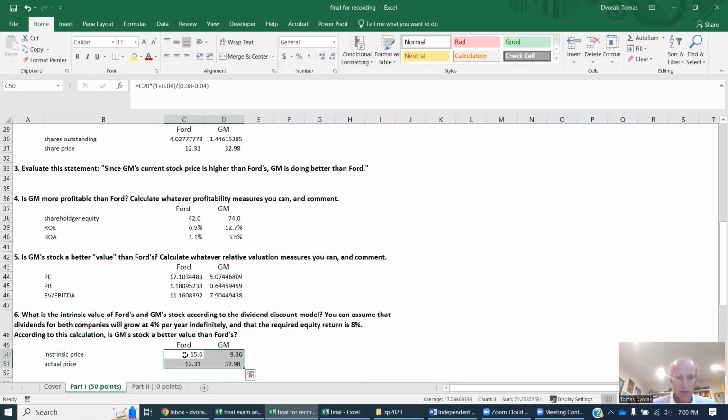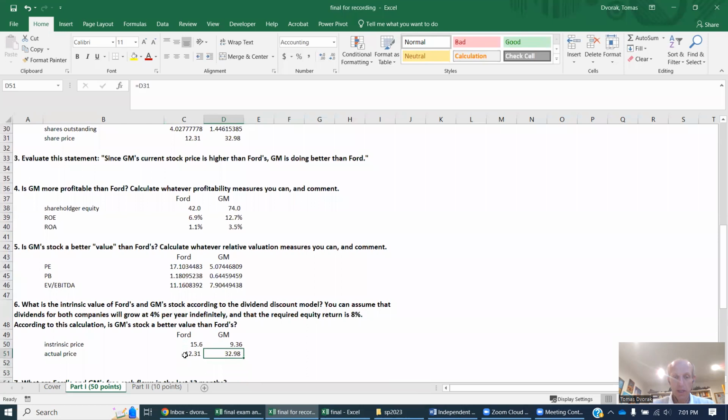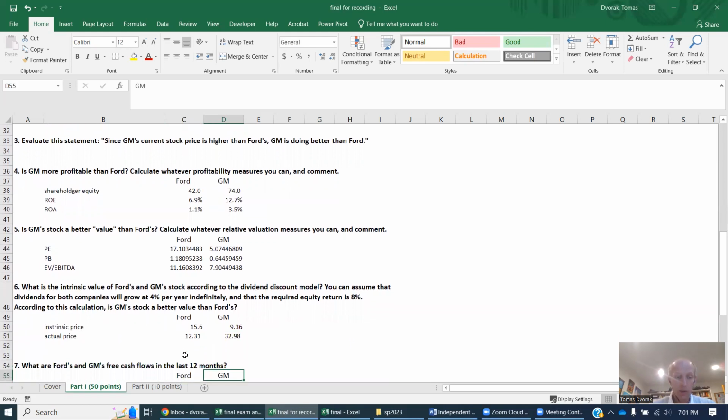And GM appears to be definitely overvalued. Its stock price is $32, and according to the dividend it pays, the rate of growth, and the discount rate we assume, it should be only $9. The GM dividend is much smaller. It's about half of Ford's dividend. So if we really just pay attention to dividends and we assume the same growth rates and the same discount rates, GM appears overvalued. Ford appears to be the good value here.